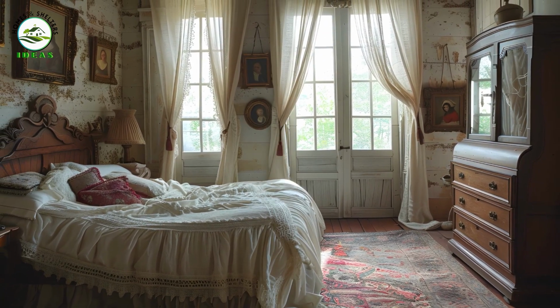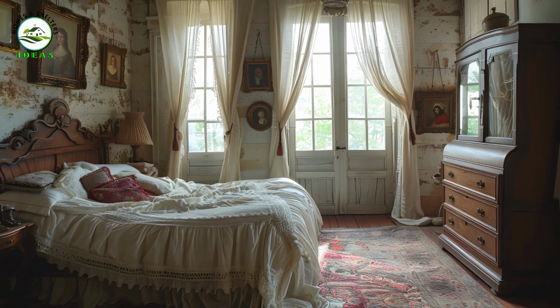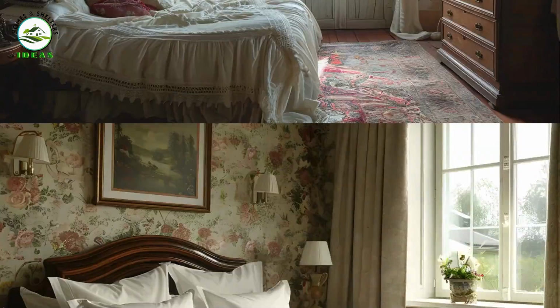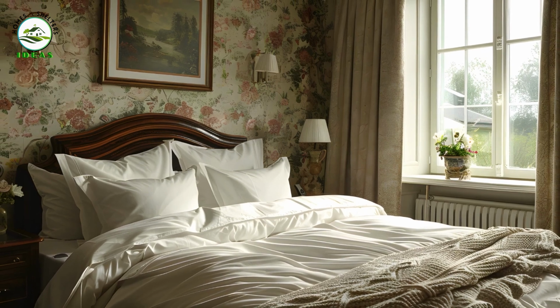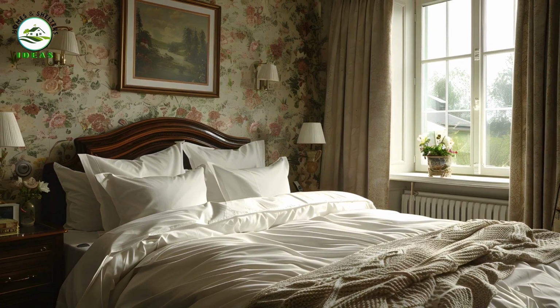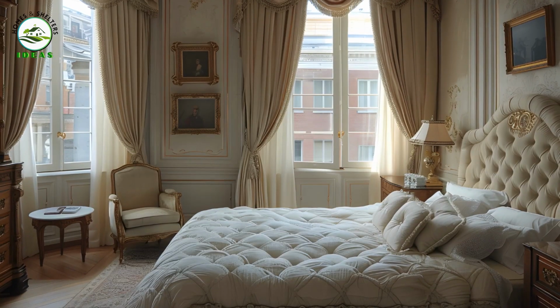Moving on to the dining room, a grand wooden dining table is the focal point of traditional decor. Opt for a table made from rich woods like mahogany or oak, and pair it with upholstered chairs that feature detailed woodwork. A chandelier hanging above the table adds a touch of elegance and provides ample lighting for your gatherings.